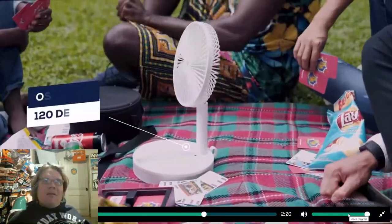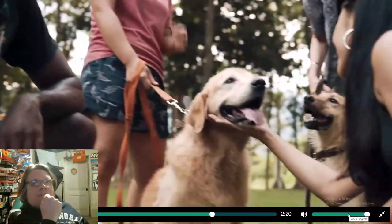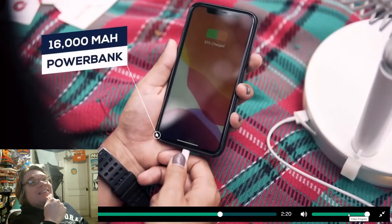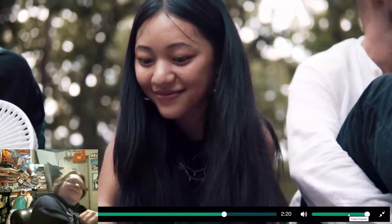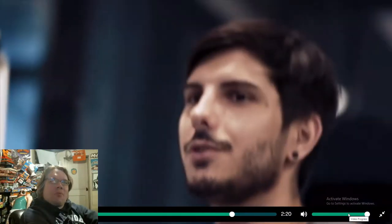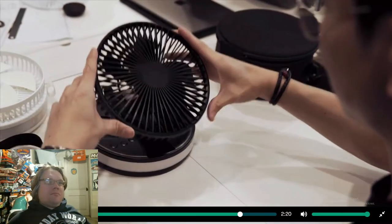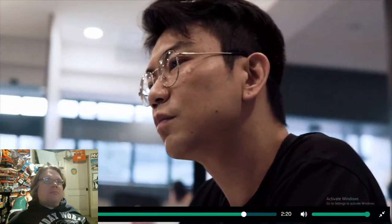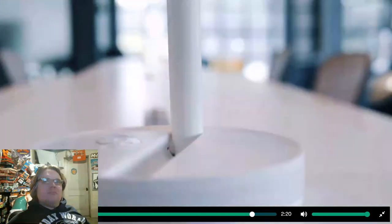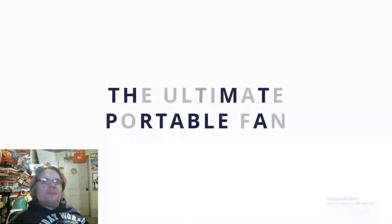The 120 degree oscillating base means that Vento can keep everyone cool at the same time. And with the built-in 16,000 milliamp power bank, you can charge everything too. All of us here at Vento wanted to deliver a premium quality product that would fit the aesthetic of the rest of our portable gadgets that make our lives better every day. Now, we just need your support, Kickstarter. So please, join us on this journey to help bring the ultimate portable fan to life.